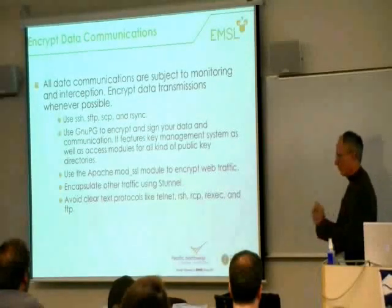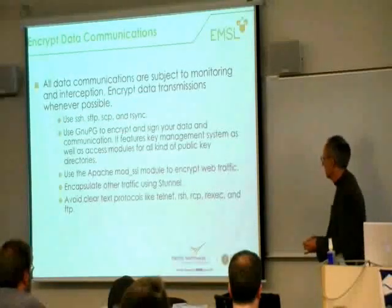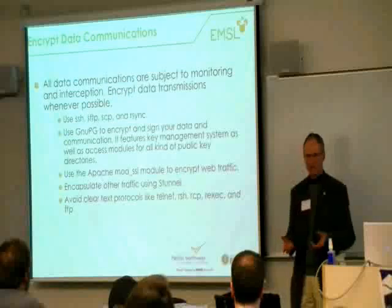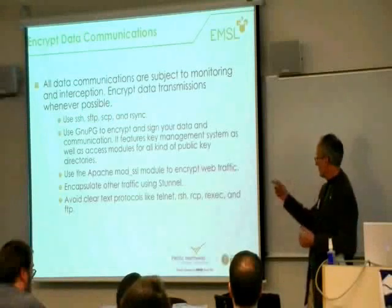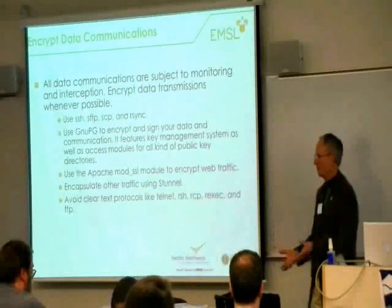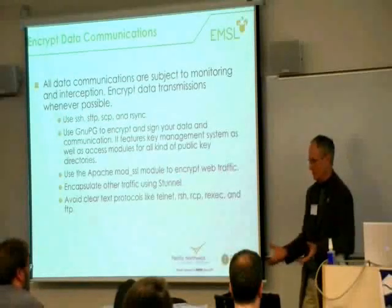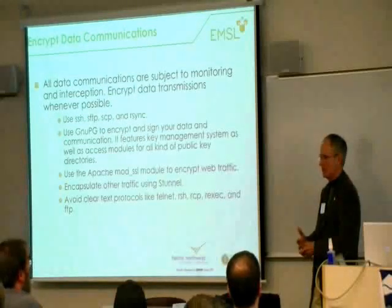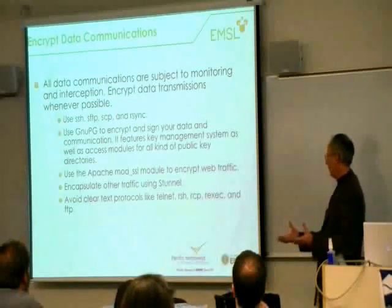Another thing you can do for your websites: make sure your communication is secure. Use the Apache module mod_ssl to encrypt your web traffic. Lots of protocols have no encryption built into them, so use stunnel for those protocols that have no encryption, particularly UDP-based protocols like NFS. If you are really concerned about your NFS transactions being secure, you can wrap them under stunnel.